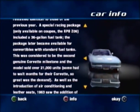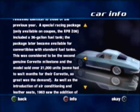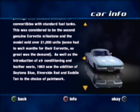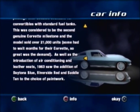Nice. So over 21,000 units, and some had to wait months for their Corvette because these cars were so great. Wow. Riverside Red and Saddle Tan was the choice of paint style.